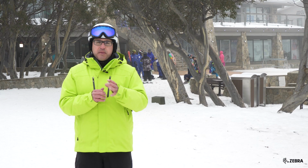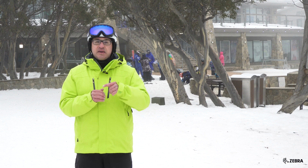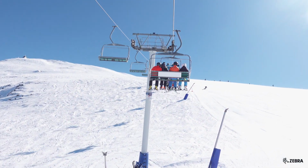Mount Buller is one of the most popular ski resorts here in Australia. There are over 400,000 visitors that come here every winter. Now, there's 22 ski lifts covering a 300 hectare area, so a lot of skiable terrain.